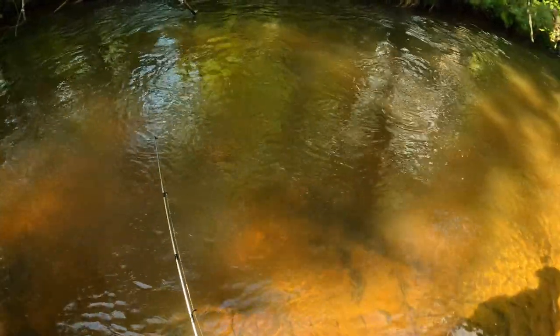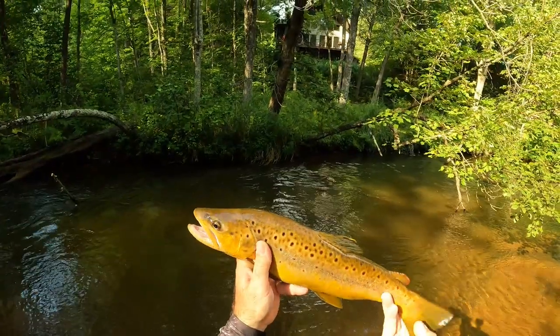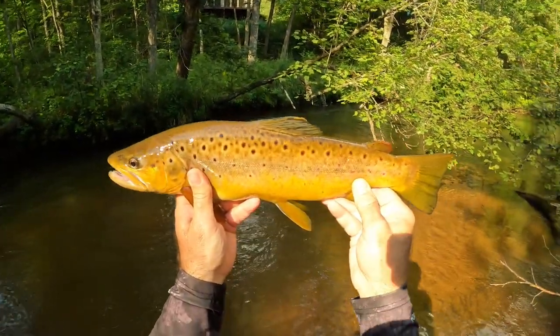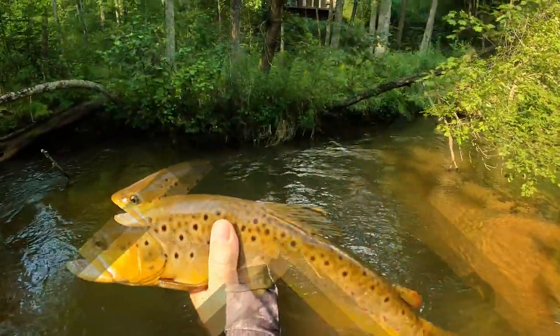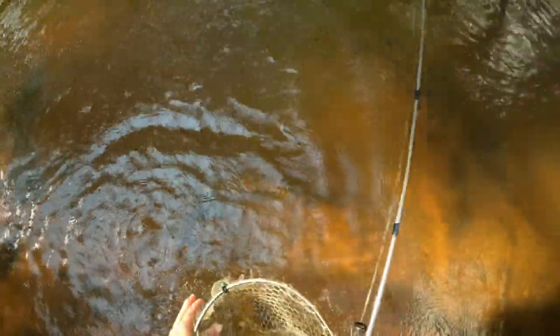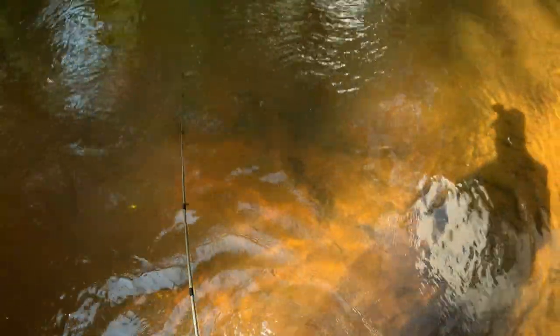And he's out and he's growling. A growling mad brown, folks. 17. Pretty fish. Awesome. There he goes. That's a male. So let's see, maybe it's gonna pick up now.